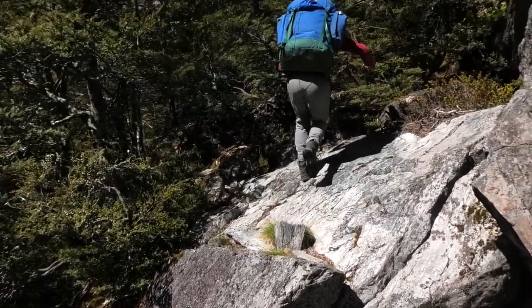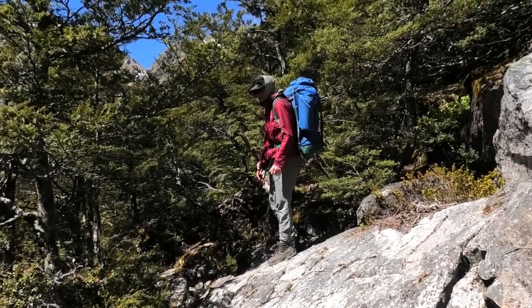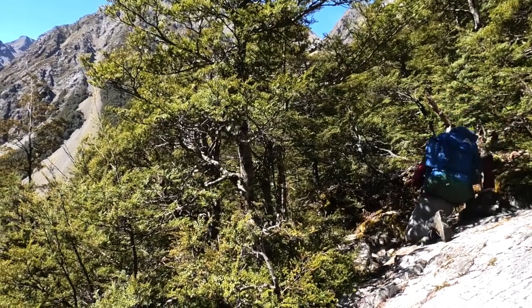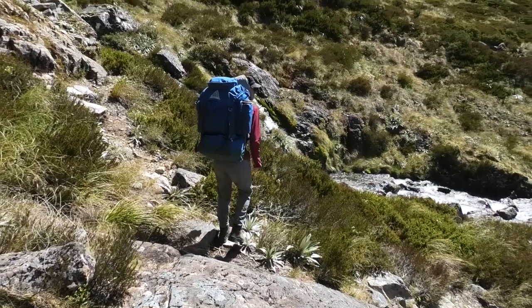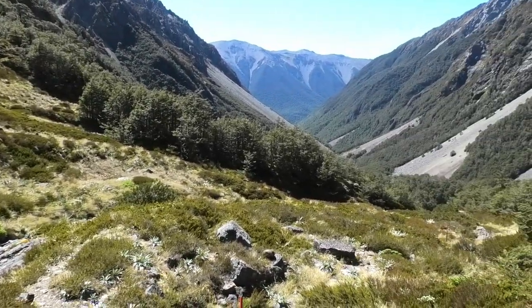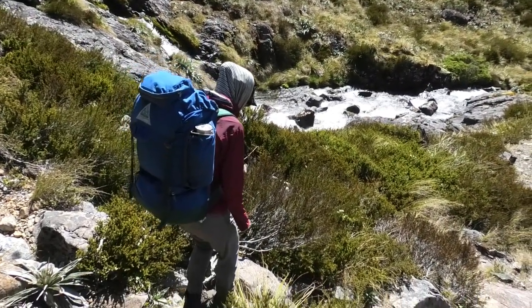Clambering over rocks again. You alright? Further down into the valley. What's the difference between a valley and a gully?